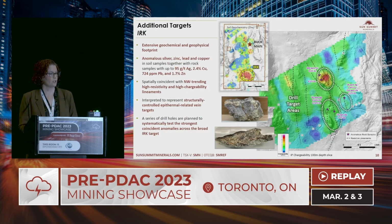So in terms of the Irk Target, if you look at the inset map there, you can see that red area, that's a geochemical anomaly. At the scale bar there, that's about 2 kilometers. So it was kind of like looking for a needle in a haystack. Where would you put a drill hole there? So we needed some follow-up work. We did the ground IP, which you can see in the big map there. Red obviously is an anomaly, so this is the chargeability.